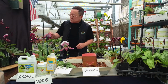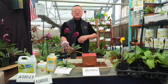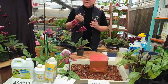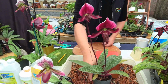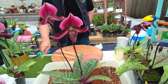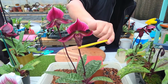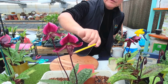Let me just show you. This is what happens if you have a sprinkler head, overhead watering, or the people who do the watering are not careful enough. Once they are in flower and open, you do not want to let the pouch get wet. In this case, water got into the pouch.